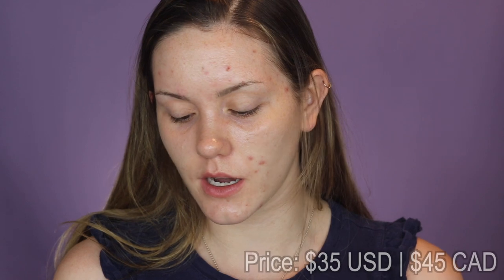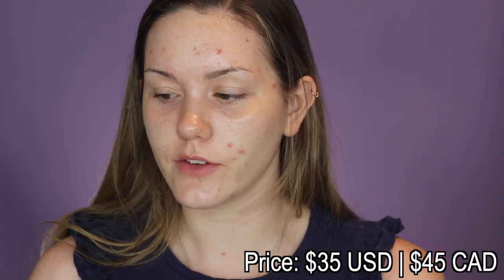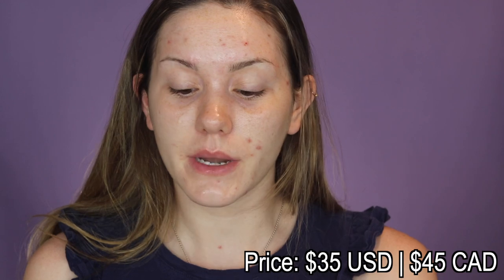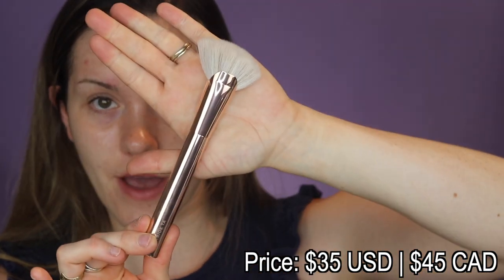And the last product that we have to test today is the Patrick Ta Sculpt Contour Brush. So this actually goes kind of along with it. It's not included. You buy it separately, believe me. $45 Canadian for a little brush here. But it has incredible reviews. It is the most stunning little contour brush I've ever seen. So high hopes. It's quite dense, but it does have some give to it. So hopefully we can get a perfect little contour going on.